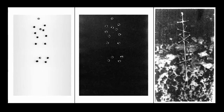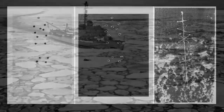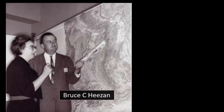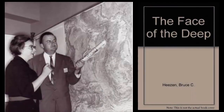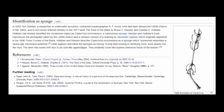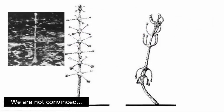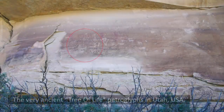In 2003, Tom DeMary, a researcher in underwater acoustics, contacted oceanographer A.F. Amos, a member of the Eltanin's crew in the 1960s, in an effort to debunk any theory involving artificial design. In turn, Amos referred DeMary to the 1971 book The Face of the Deep by Bruce C. Heezen and Charles D. Hollister. It seems Hollister had already attempted to identify the mysterious object as a carnivorous sea sponge. However, these attempts to discredit any unusual hypothesis were solely based on the same photographs we are privileged to. Further photographic exploration of the object, if undertaken, has been done in complete isolation from the public.